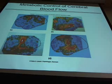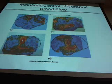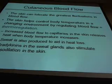So here you're looking at brain activity and blood flow to the brain. You'll probably be expected to draw this on your... never mind. I'd have to draw it.